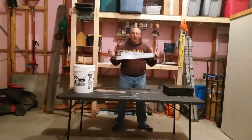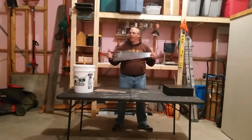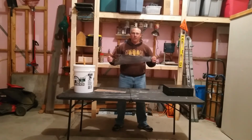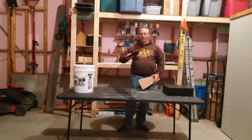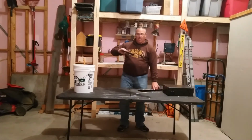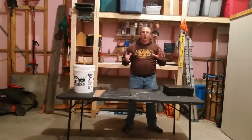Not only that, I've cut 2x4s with it. I've cut pressure treated 2x6s with it. I've cut regular 2x6s with it, and it just cuts just like I want it to. I cut all the slats for my compost bins. The frame I built out of wood that I already had, but the slats that go across it, all cut with this saw.